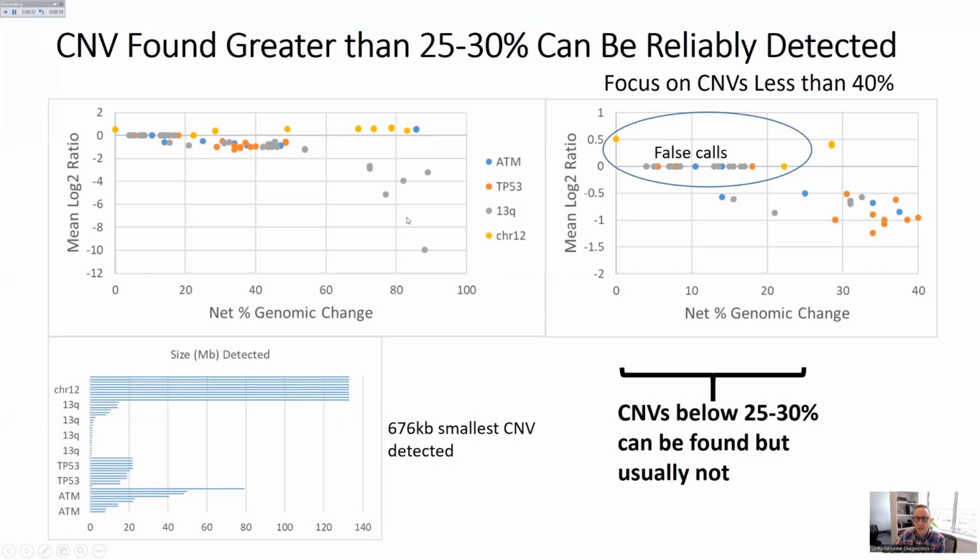And if we zoom in on the 0 to 40%, you can see that all the false calls shown in the circle here occur below a net change of 25%. So the limit of detection here for the NGS panel is between, we say, 25 to 30%. And we can accurately or reproducibly detect them above that 25 or 30%. And the smallest CNV that was detected in the validation set was at 13q, a 676 kb deletion.